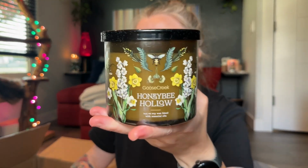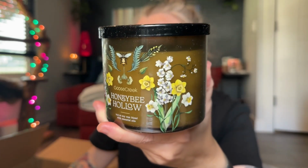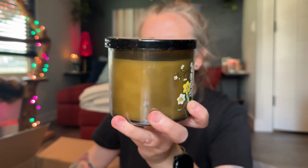Honeybee Hollow. This is a new one from Goose Creek. Got the little honeybee at the top here. Got some daffodils, some white florals on the label. This is more of a honey colored jar. I think that's appropriate given the scent name.